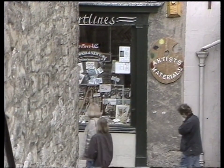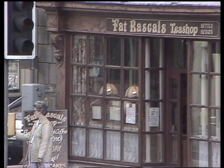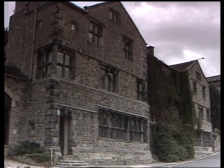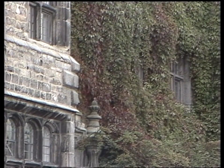Today, Settle is full of the charming shops and cafes which have long since disappeared from more modern town centres. At the end of Chapel Street is another delightful old building. Although only built in Victorian times, its fine mock Tudor frontage is entirely convincing.